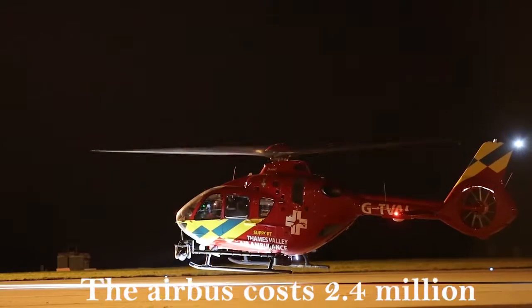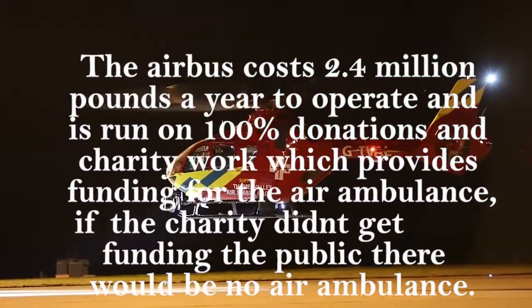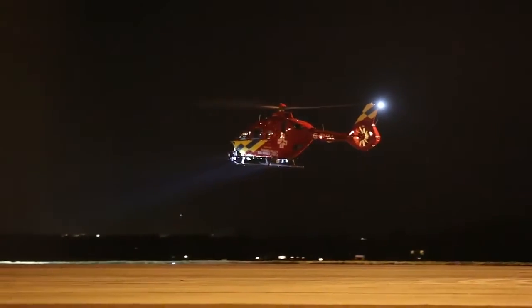The Airbus costs £2.4 million a year to operate and is run on 100% donations and charity work, which provides funding for the air ambulance. If the charity didn't get funding from the public, there would be no air ambulance.